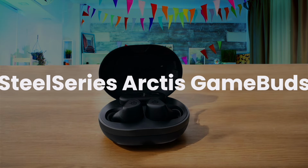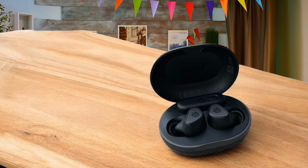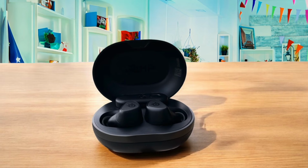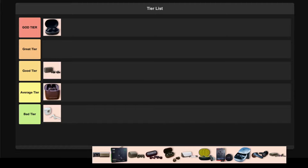SteelSeries Arctis Game Buds. Wow, these are just incredible for gamers who want earbuds. They offer both 2.4 GHz wireless for low latency gaming and Bluetooth, with excellent balanced sound quality and surprisingly good microphones. You also get active noise cancelling, which is rare for gaming earbuds, and a super stable, comfortable fit that's great for long sessions. While the ANC isn't the best on the market and the firmware updates are a bit of a pain, these are an amazing all-in-one package for gamers. It's an easy decision for me to put these straight into the God tier.